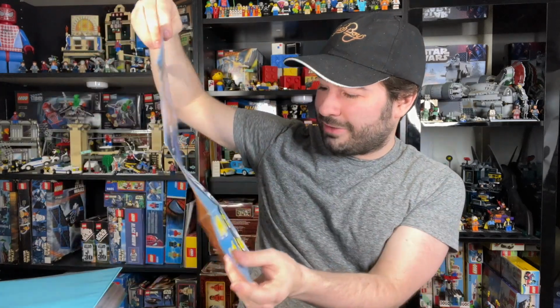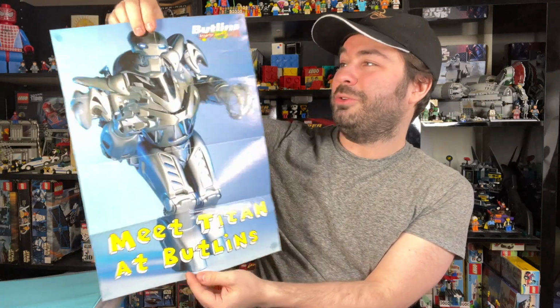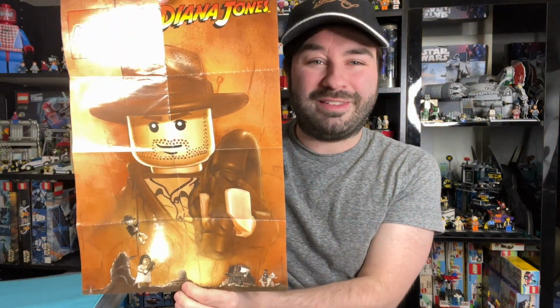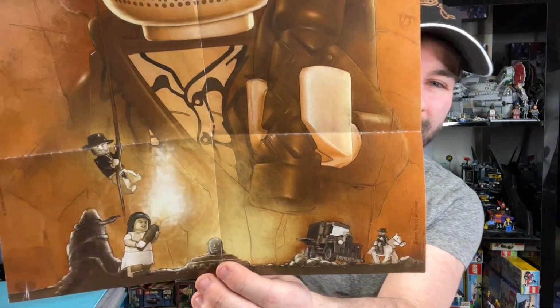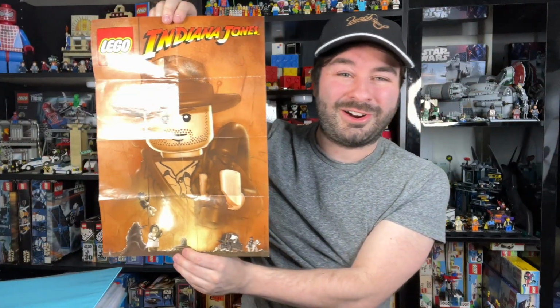And when we flip it around, you can see we've got Meet Titan at Bolton's. That's got to be something British. I don't really know what that is, but this Indie poster is super cool. You've got Raiders of the Lost Ark scenes happening on the bottom and great Indiana Jones artwork up top.